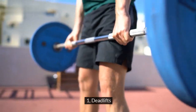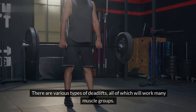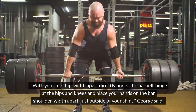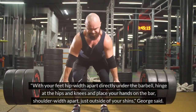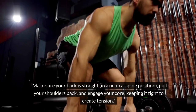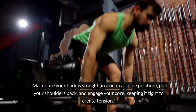1. Deadlifts. There are various types of deadlifts, all of which will work many muscle groups. Here's how to perform a conventional one. With your feet hip-width apart directly under the barbell, hinge at the hips and knees and place your hands on the bar, shoulder-width apart, just outside of your shins, George said. Make sure your back is straight, in a neutral spine position, pull your shoulders back, and engage your core, keeping it tight to create tension.